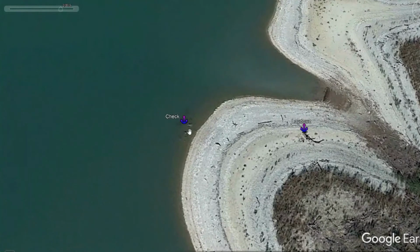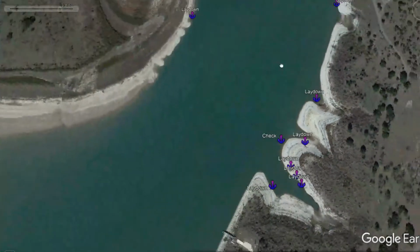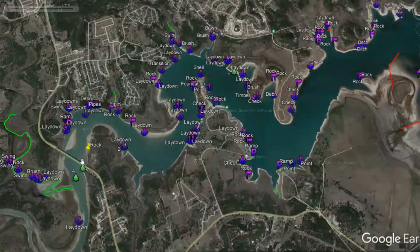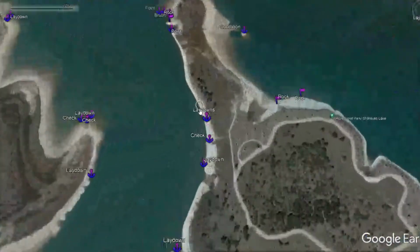I don't know if this is a laydown or if this is rock, but it's some kind of debris that's under the water. And then a pretty big laydown is right there too. As we move a little bit further up, let me show you guys where I'm at. So there's the bridge, and I've just moved up to right here. So we're going to keep moving up.